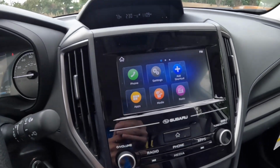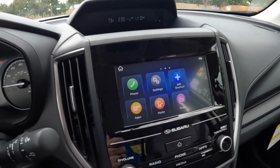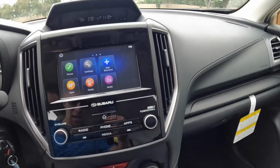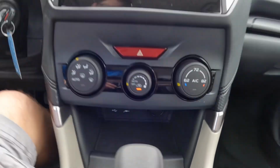Otherwise, 6.5-inch screen. It works pretty well. You do have Android Auto, Apple CarPlay if you want to plug your phone in. Physical buttons, which we really like. No CD player on this one though, which is interesting. And then you have a few plugins and a 12 volt down there.